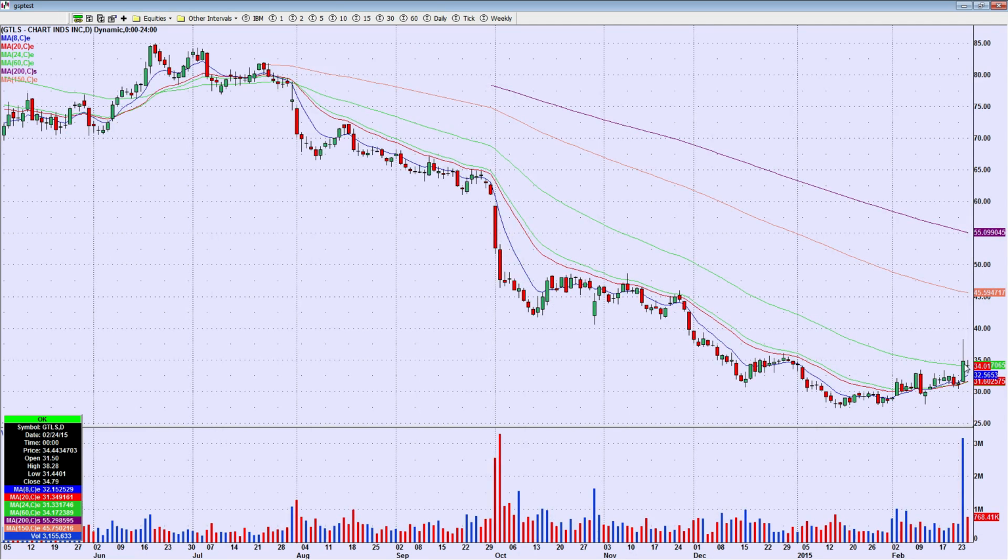GTLS, I had it on watch today, never did anything with it. But this 3 million share day, and then just a quiet, look at that. I mean, there's no action at all today. But this is another one. If it can start lighting up the new highs ticker in the afternoon, that's worth a look. Doesn't cost me anything to have it on a chart.